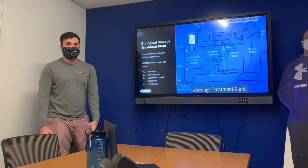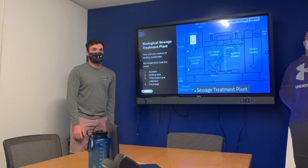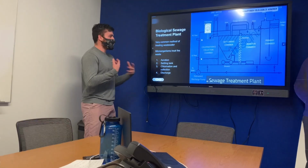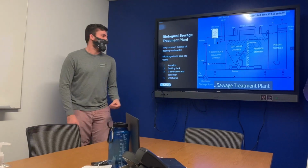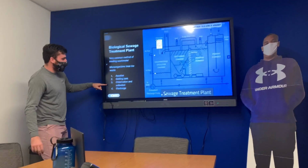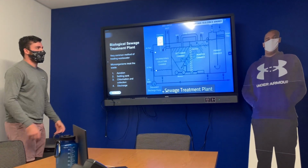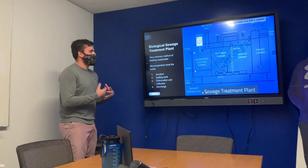The next type of sewage treatment plant that I want to talk about is a biological sewage treatment plant. It's very common on board ships because it's pretty cheap and effective. Basically, you're having microorganisms treat the water for you. This is through a 4-step process of aeration, settling tanks, chlorination, and collection and discharge. Essentially, the effluent comes in and gets treated by bacteria right away, and then it's put in a settling chamber.